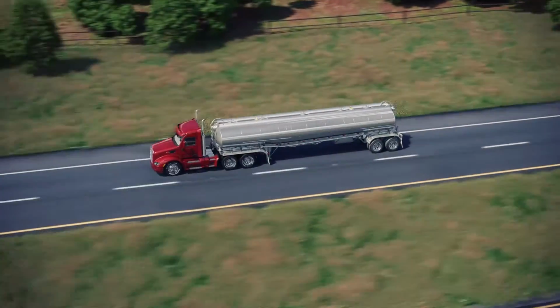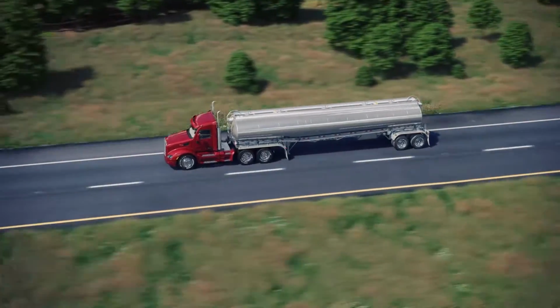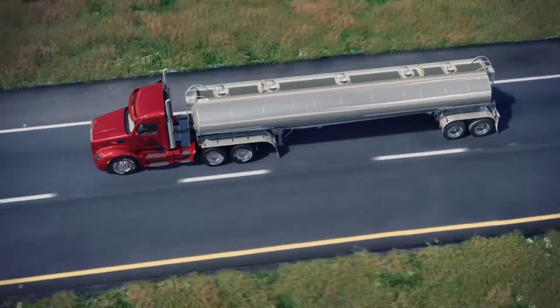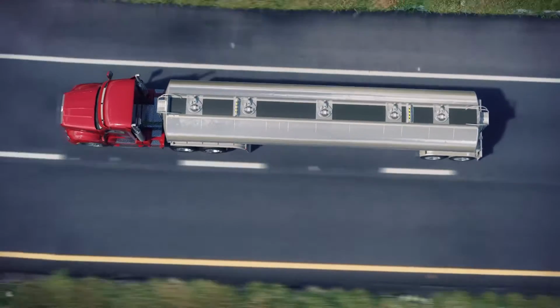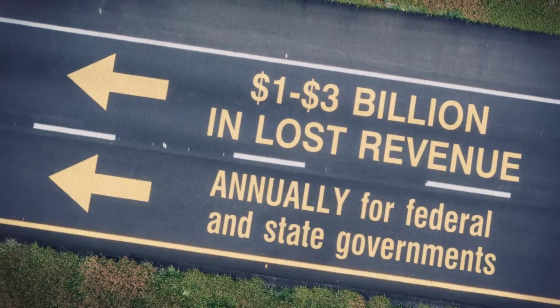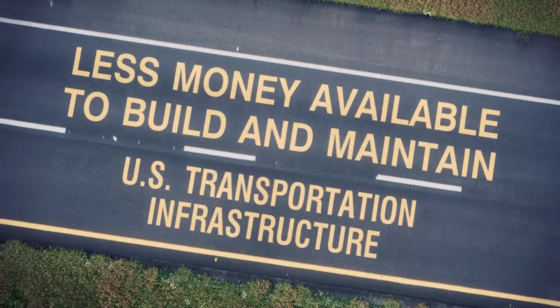Although difficult to measure, current data estimates that the problem accounts for $1 to $3 billion in lost tax revenue annually for federal and state governments. This lost revenue translates to less money available to build and maintain U.S. transportation infrastructure.